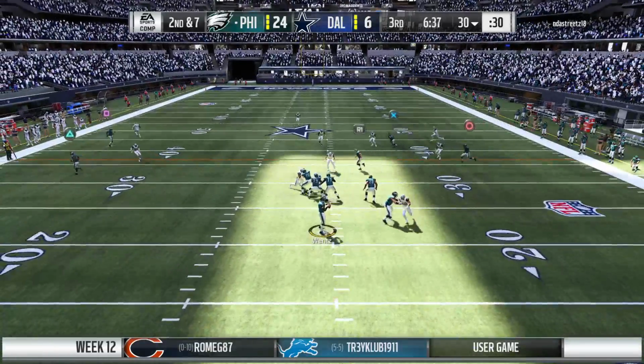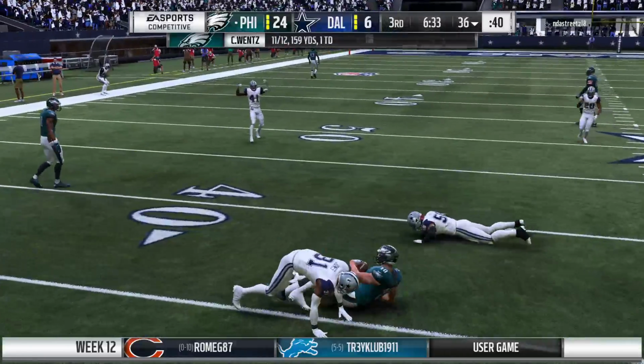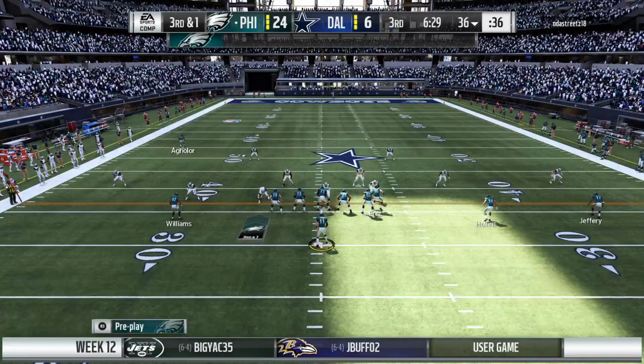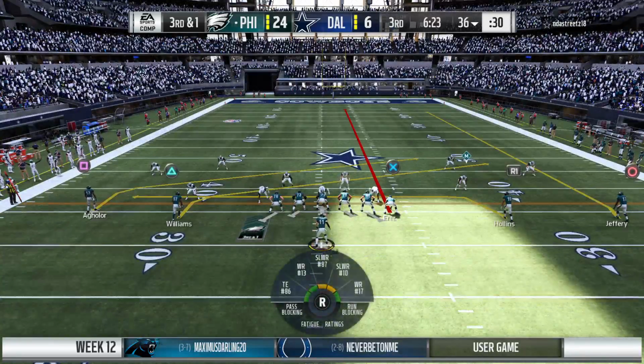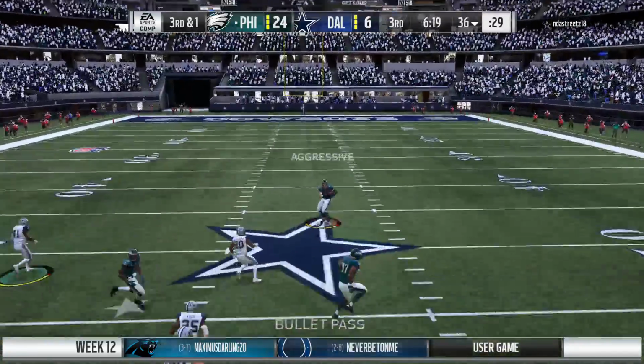Now Wentz throwing on second down. Looking left side, it's complete. He's got it. 6 yards is the pickup, and that'll lead to a third down. Wentz to throw on 3rd and 1.